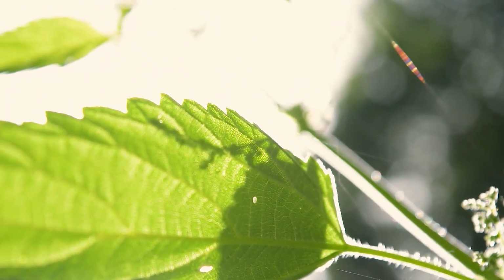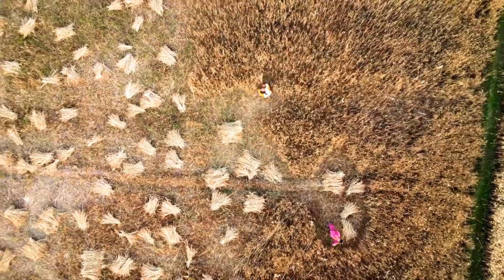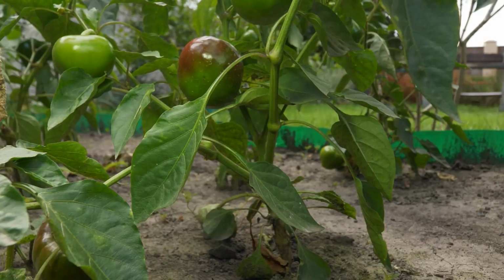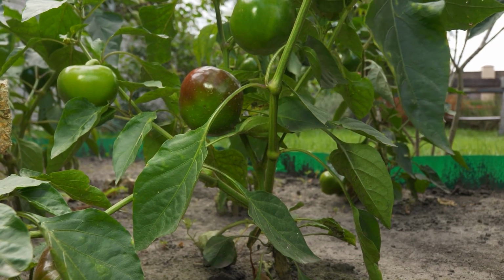And if you're using nettles, wear gloves while collecting them. The sting doesn't survive the water, but your hands will thank you during the harvest. Beyond that, almost anything green and actively growing in your yard is fair game for the bucket.